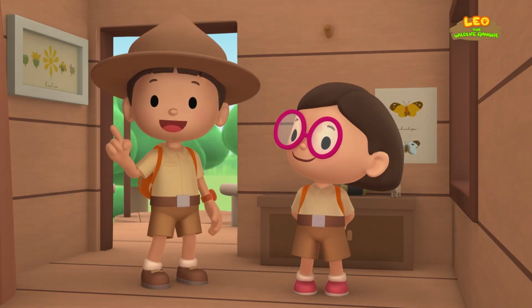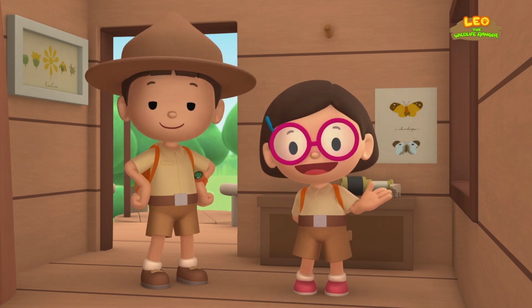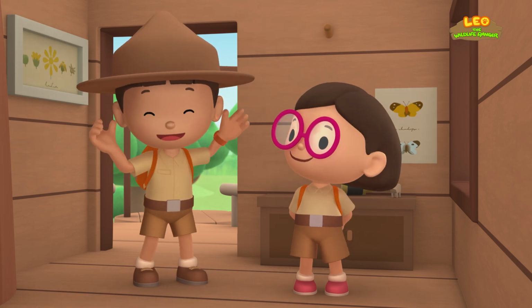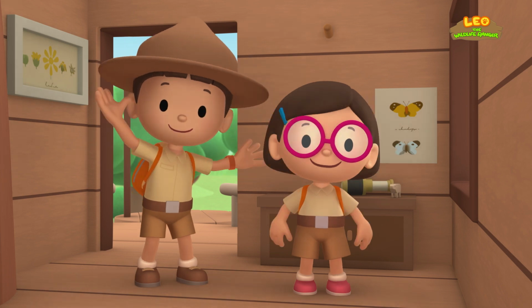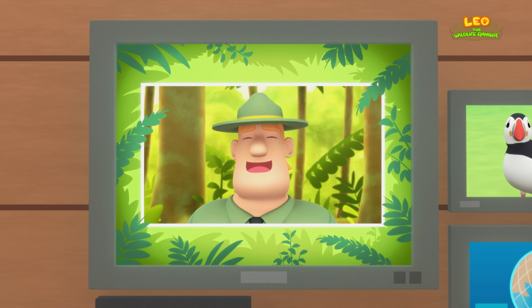We found an Atlantic puffin in our garden. We learned that Atlantic puffins return to the same nest every year to breed. So we went to Iceland to help the puffin find its nest. Good job, children. You did it. You are amazing wildlife rangers.